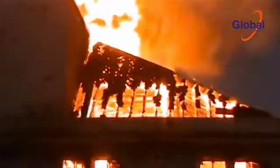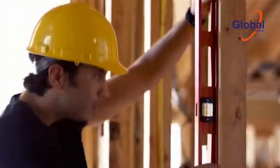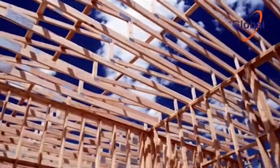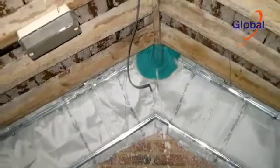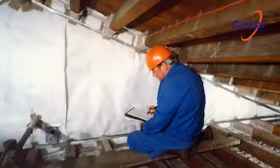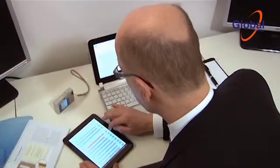Failure of cavity barrier systems has been implicated in a number of fires, particularly in timber-framed buildings. In practice, a detailed check of all cavity barriers is all but impossible without invasive inspection. Where visible, however, a fire risk assessor must ensure that cavity barriers are in place and not damaged. Any obvious or significant defects should be noted in the assessment, and a full invasive third-party inspection should be considered.